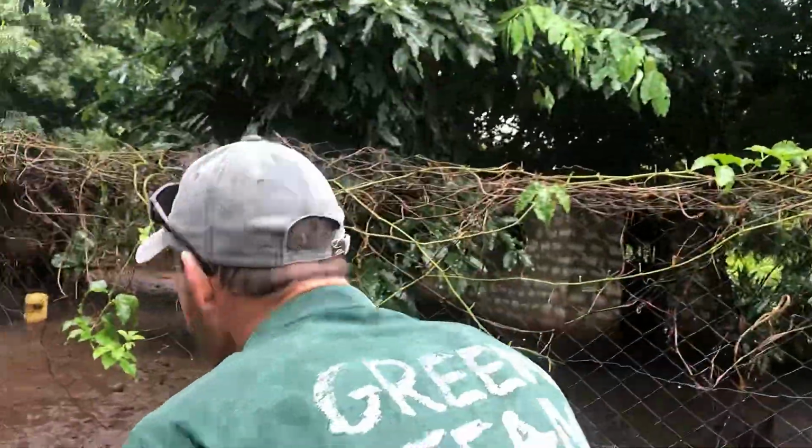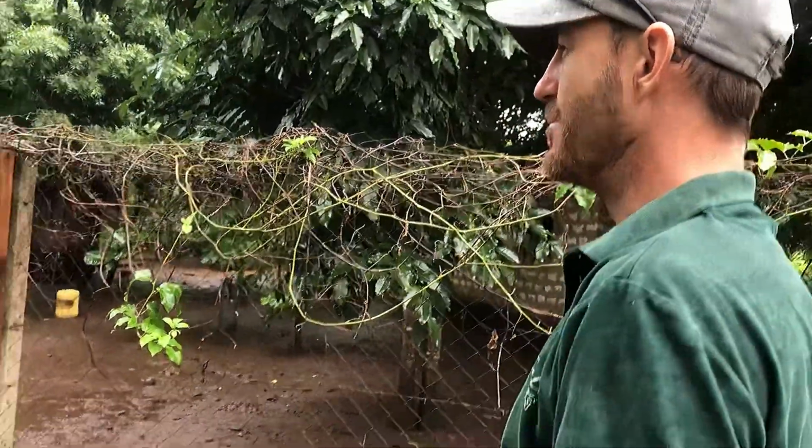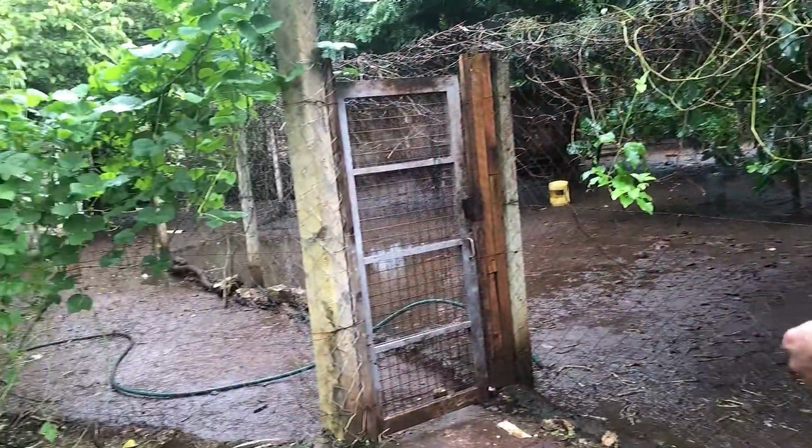So you can see some of our kupus are in here. On a good day, we're getting about 6 trays a day. Six trays of eggs. When it's raining like this today, we'll probably get about 3.